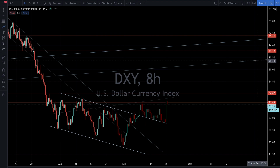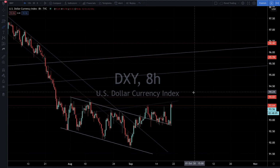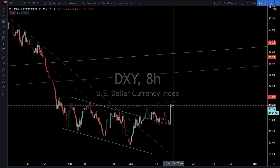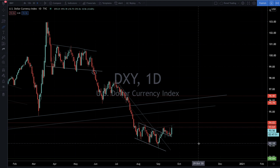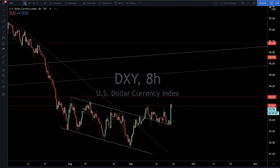Now, what else is going on? The dollar, right? We're tracking the dollar this morning. I was very clear for this to be a breakout, a couple of things have to happen. The first thing that has to happen over here, we needed to close above 93.64. That didn't happen. So far, that didn't happen. You could see that we are below 93.64. It was not a successful breakout to the upside by any means.